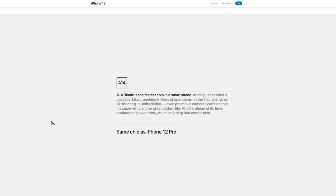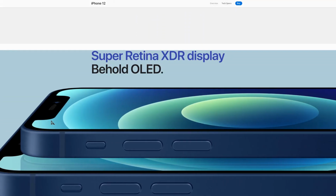I didn't go for the 12 Pro because the main difference between the 12 and the 12 Pro is the camera, but I actually use a Sony ZV-1 for my filming, so I'm not buying this for the camera, and decided to save a bit of money and go for the standard iPhone 12, which still has a brilliant camera and all the other features.